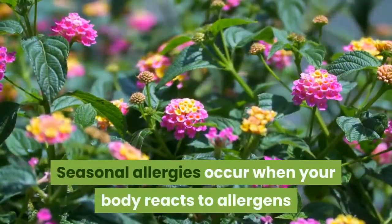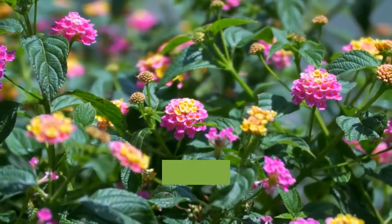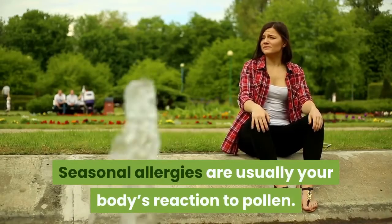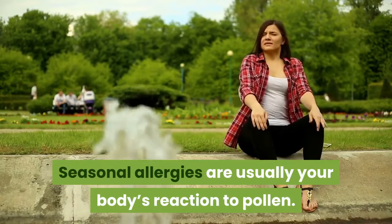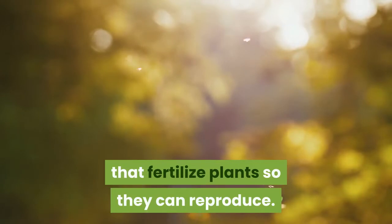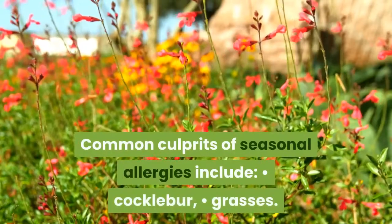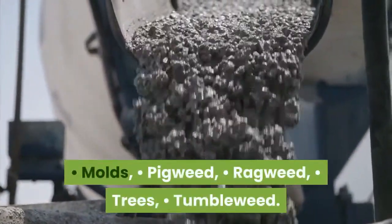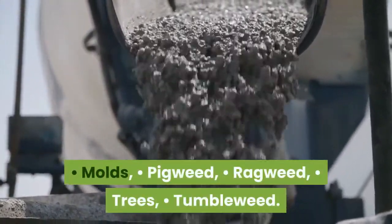Seasonal allergies occur when your body reacts to allergens that tend to show up in a certain season. Seasonal allergies are usually your body's reaction to pollen. Pollen is a powdery substance that forms the male sperm cells that fertilize plants so they can reproduce. Common culprits of seasonal allergies include cocklebur, grasses, molds, pigweed, ragweed, trees, tumbleweed.